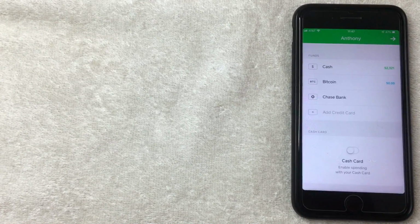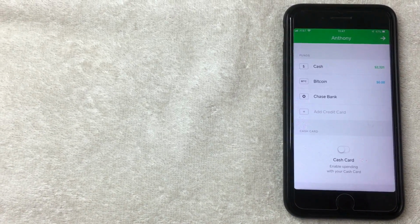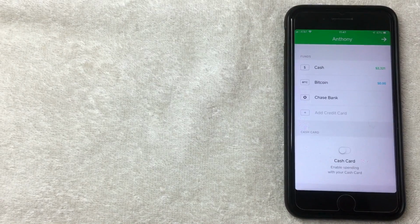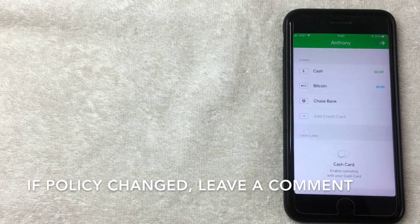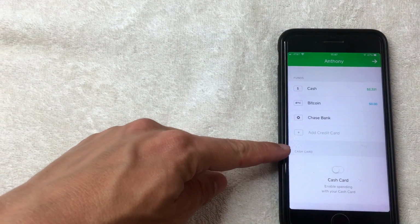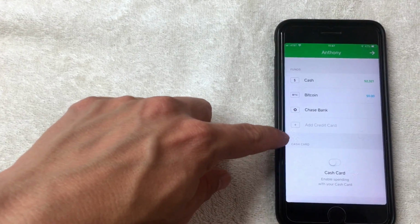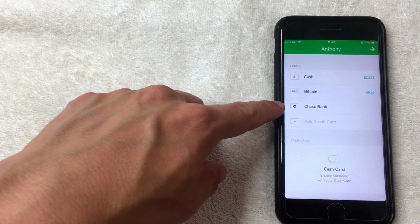So that's kind of unfortunate. I know that prepaid debit cards are really popular these days and an easy way to pay for things online. So maybe at one point or another, the Cash App might offer that service where you can just install your prepaid debit card or prepaid credit card right here. But at this time, it has to be a bank transfer.